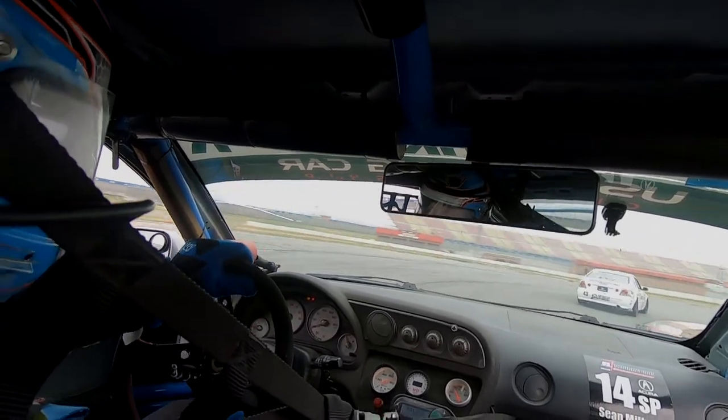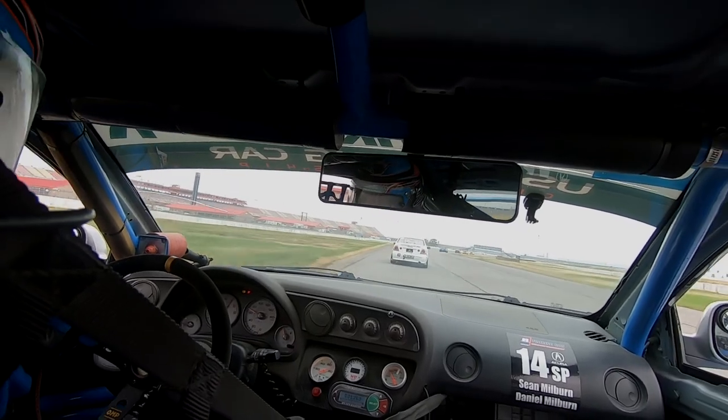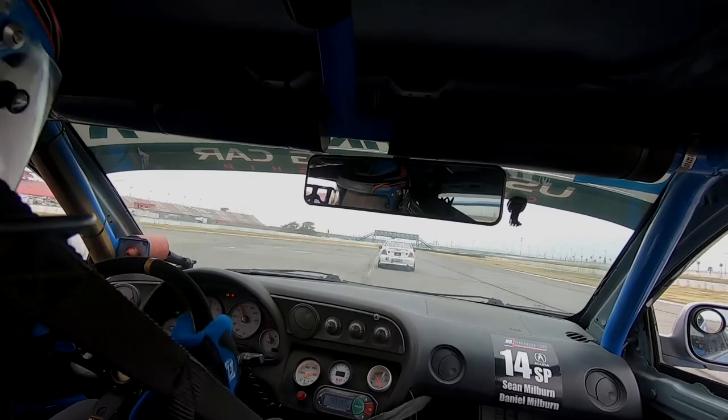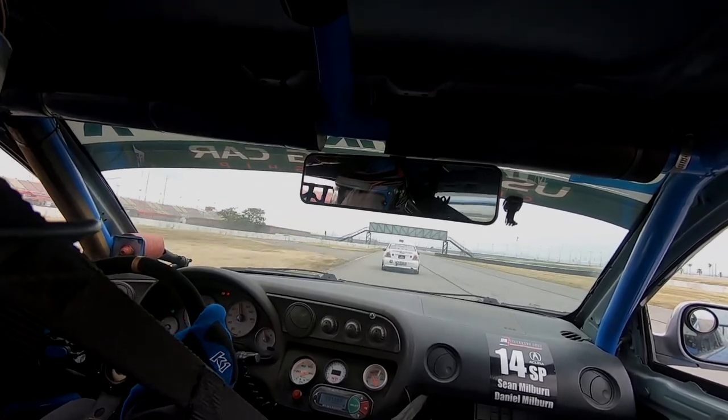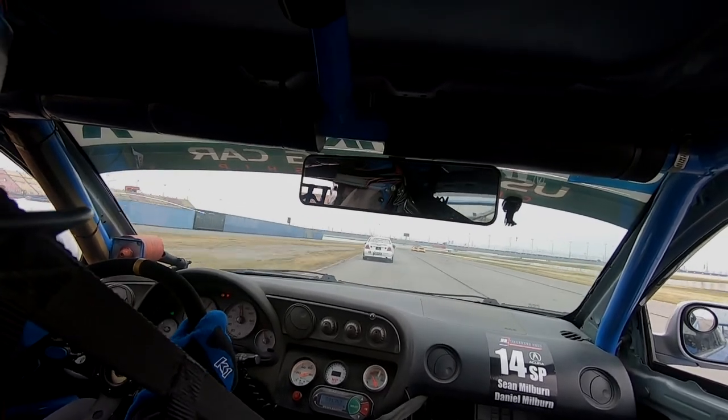Let's see, Ken Kurtz in front of Danny currently. This is Ken's first time driving this track. He actually flew in on the second day to drive the car on Sunday. So whereas Mark was driving yesterday, he's driving today.